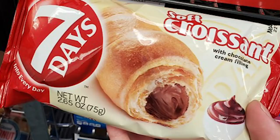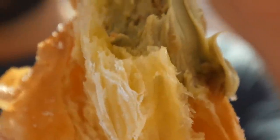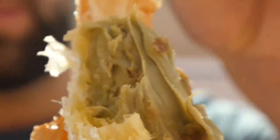Now, I've spent a lot of time in Paris. I've eaten my fair share of croissants. And honestly, usually at gas stations, they'll have some type of croissant. It's honestly usually just from a factory. And this, you can taste the deepness. You can even see the layers in there that they baked it here fresh.